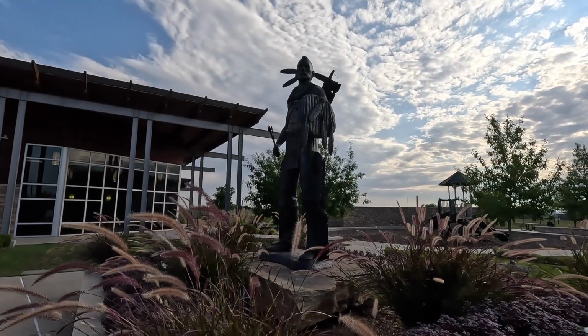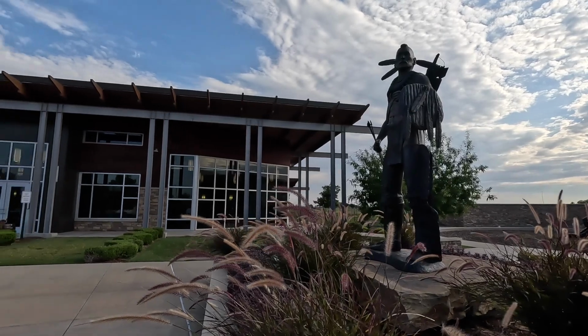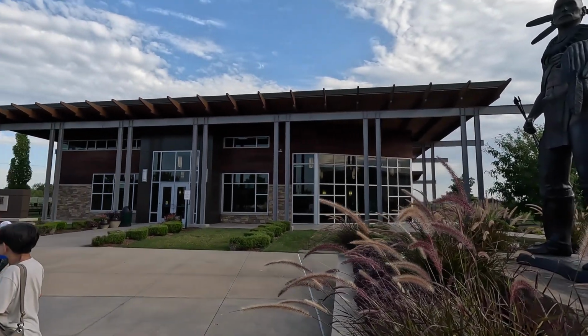This is the Welcome Center right at the entrance to the Chickasaw Nation. That's where we're at right now. Just made a quick rest stop, getting ready to get back in the truck.